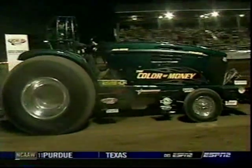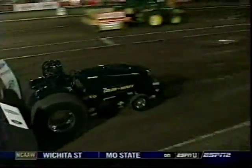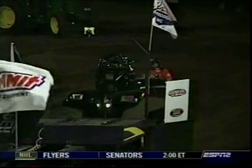Brett Payne, the Color of Money, and I just like the looks of this machine. He is into it, and it looks okay, but now the front end staying down. The weight box again right up to the top and stopping him at 271 feet. There's just one guy left who can win it. Joe Kwiatkowski is going to have the opportunity.